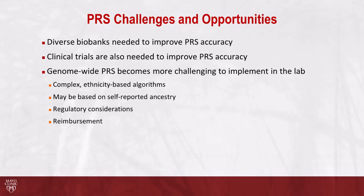So while PRS is a promising tool to use, we really need diverse biobanks to help improve PRS accuracy, and clinical trials to look at outcomes, and do larger studies of these polygenic risk scores. And from a laboratory perspective, the genome-wide polygenic risk score is challenging to implement. It depends on the technology that you're using. If you're going to do a GWAS or whole genome sequencing, it could get very expensive.